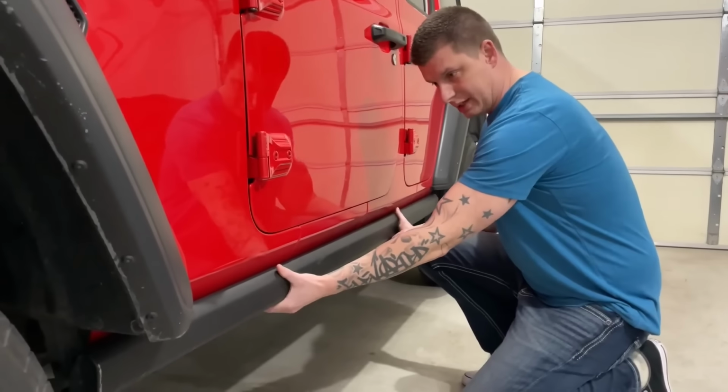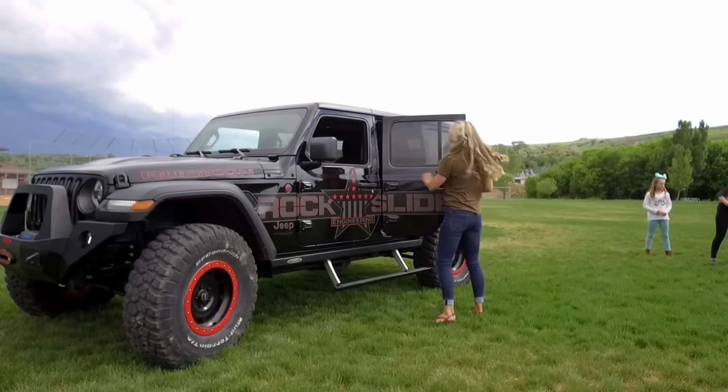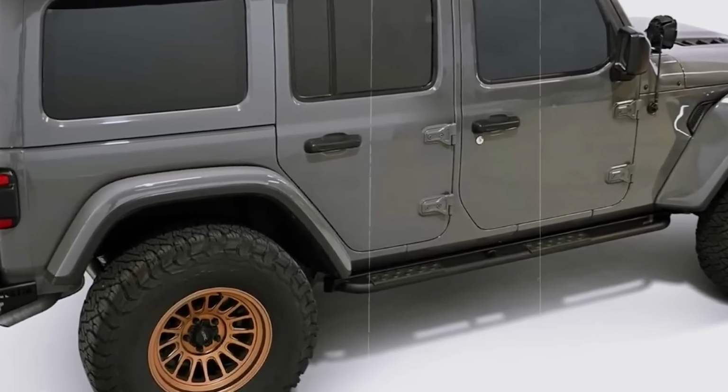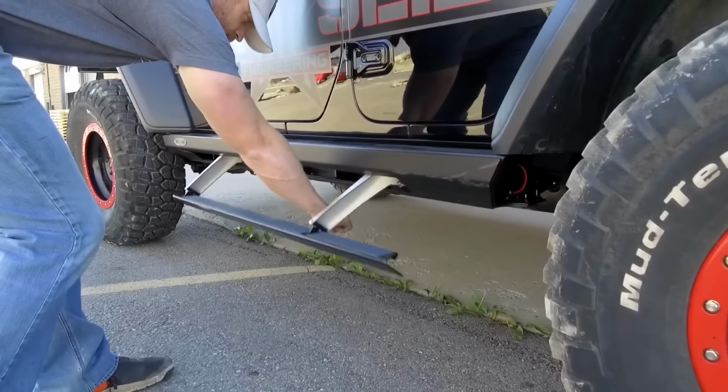Second, they double as a step. Wranglers sit high, especially lifted ones. Getting in and out is a real struggle for kids, shorter passengers, and anyone after a long day. Rock sliders give you a solid step while keeping the underside protected.